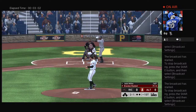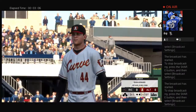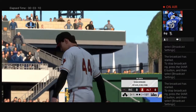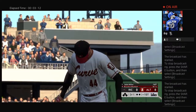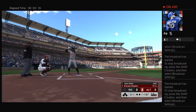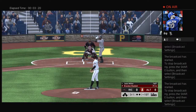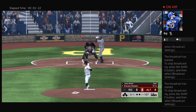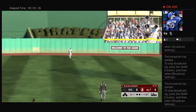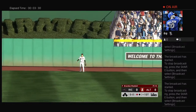The 2-1. 3 balls, 1 strike. Having a little trouble finding the zone to start the night. It's always deflating to walk the leadoff guy in the game, so we'll see if he can initiate some contact here. Three balls and a strike. Here's the pitch. And he turns this one around, high and deep to center field. A ball that's carrying. On the warning track, he makes the catch.